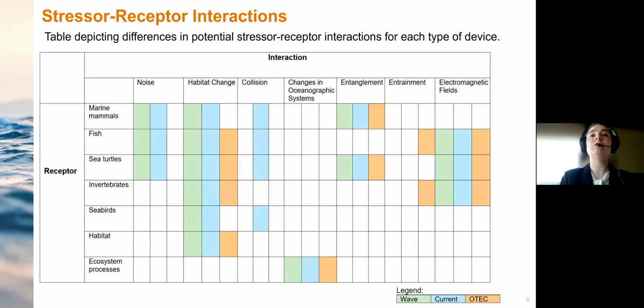Earlier on in this presentation, I briefly went over the stressor reflector interactions. For each type of MRE device, wave, current, and OTEC, there are specific relationships that can be applied to. The three colors represent different resources. Wave is green, current is blue, and OTEC is orange. And the table reads like a grid, 3 columns per interaction per device.